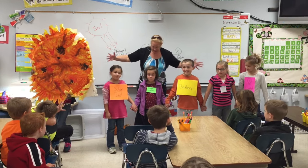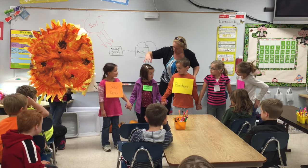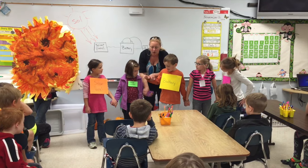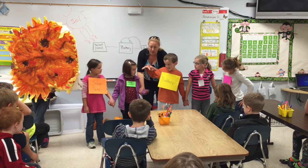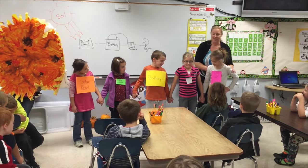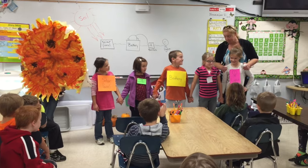All right? So this is the connection. Sun energy to the solar panel into the charge controller. The charge controller decides if it needs more or less. Yes or no? More? No. Charging? Not charging. Then the battery goes to the switch and the switch goes to the light and then the chickens get the light and they're happy chickens and they lay eggs.